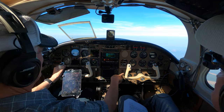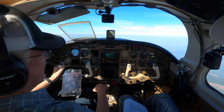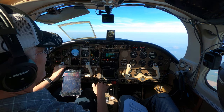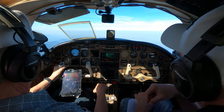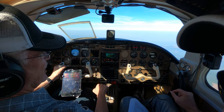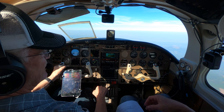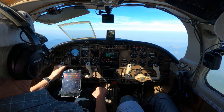Okay, first thing we're going to do, I'm just going ahead and we're just going to throttle on back. I'm going to do a straight ahead. I'm going to turn that off. Straight ahead power-off stall, just to get a feel for where that stall speed is. So we'll come back to idle. Your warning horns are working.